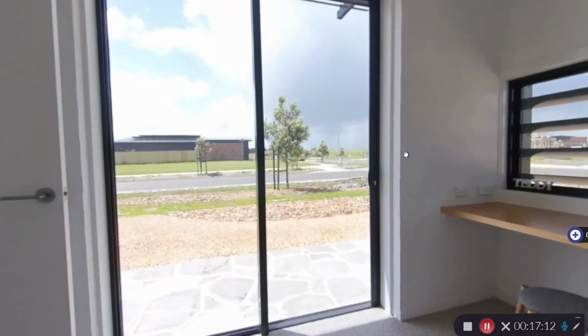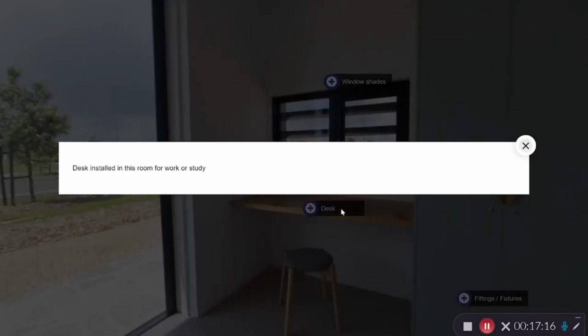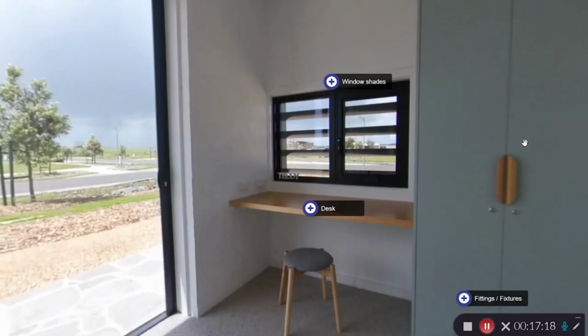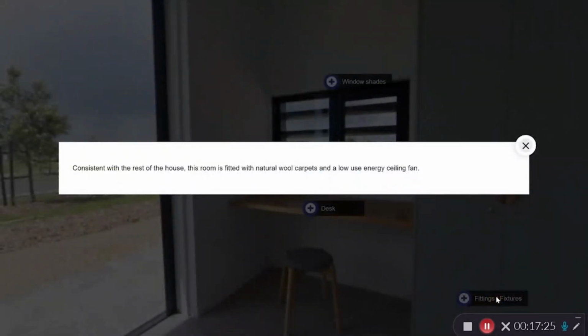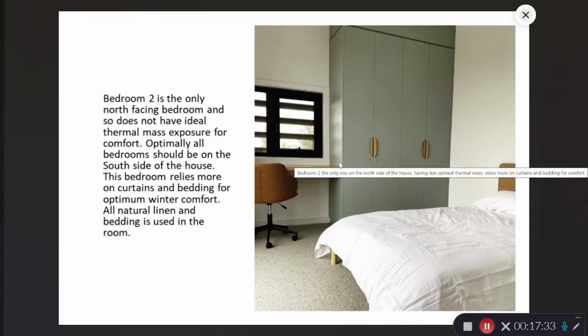Again, double glazing, the fly wire on the doors, and then the workbench. So it's possible for people to work from home, and several people to work from home, because we've made several allowances for working from home. In terms of your fixtures and fittings, it's woolen carpet, low energy ceiling fans, and we will be using as many natural materials as we can.